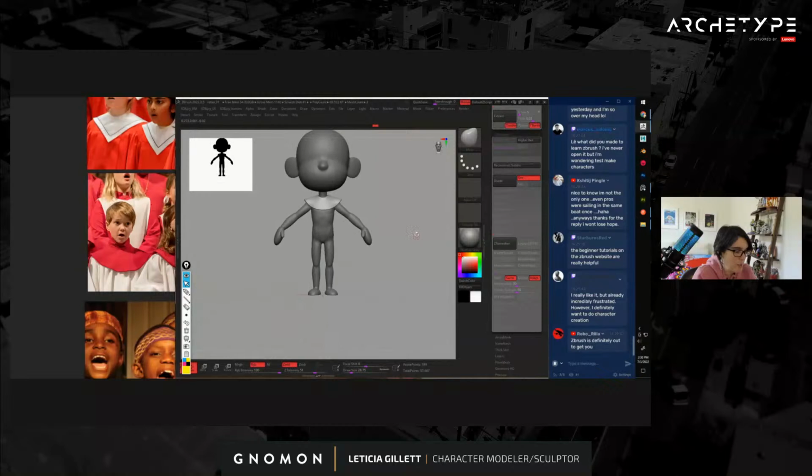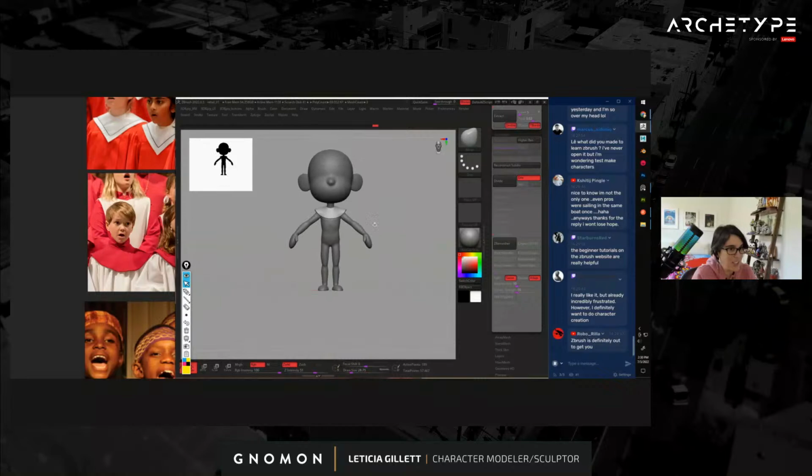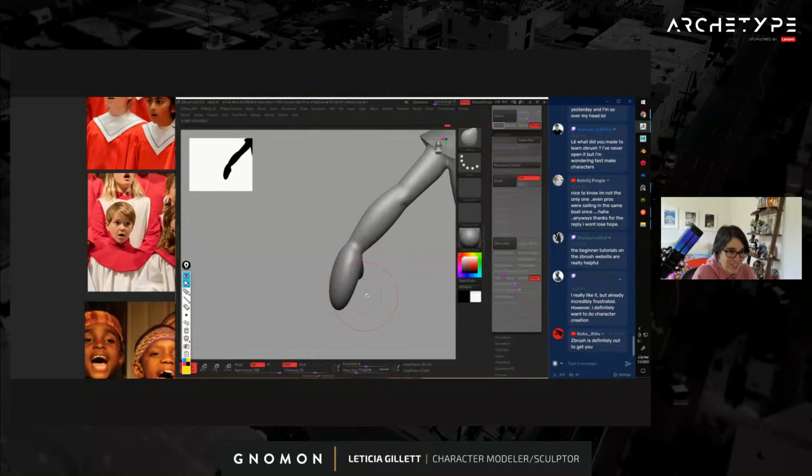I really like it, but I'm already incredibly frustrated. However, I definitely want to do character creation. Yeah, you just gotta go through the hump, like all of us had to, you know what I mean? Just remember, all of us had to go through it. Everyone had to suffer exactly what you're suffering right now. No one was immune to the suffering of learning ZBrush.